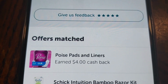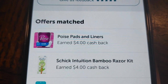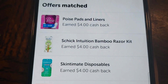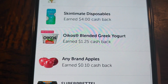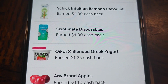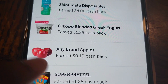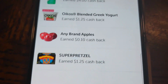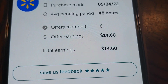So I got the $4 back for the Poise pads. I got $2 for each one. I got the $4 back for the Chic Intuition bamboo razors, $2 for each one. The Skintimate disposable razors, $2 for each one. The Oikos blended yogurt, that was absolutely free. It was actually a money maker, because we got back $1.25 for that, and it was only $1.06. 10 cents for the apples, and then $1.25 for the super pretzels. So those are my 6 rebates.